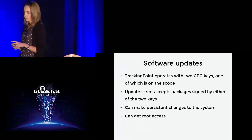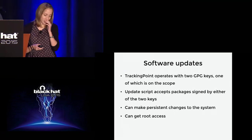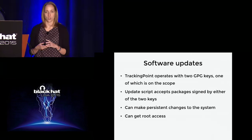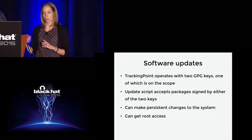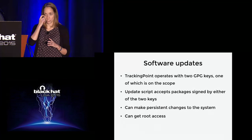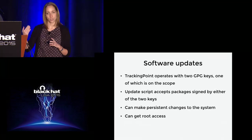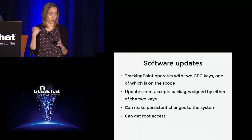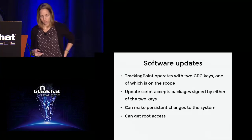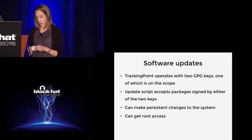So what we did was, in digging around to try and figure out exactly how this software update feature works, we found that there's an update script that, when you upload your GPG encrypted and signed software updates, will then check the signature. If the signature verifies, it will move on to actually unpack the update and run it.